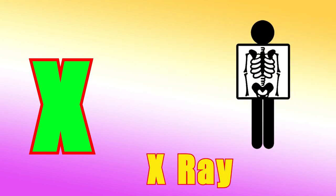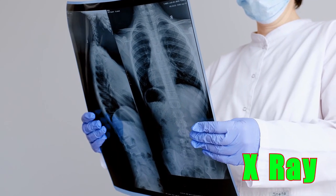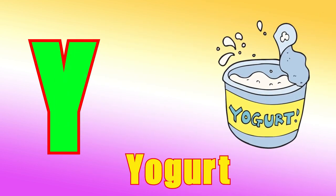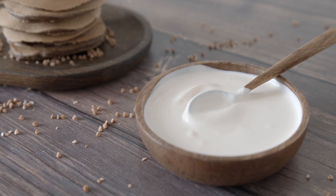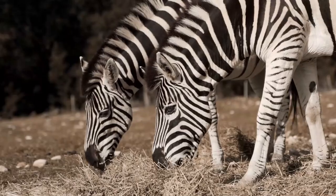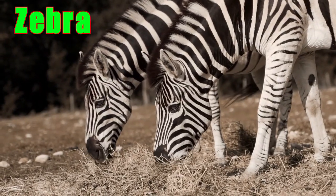X is for X, X, X-ray. Y is for Y, Y, yogurt. Z is for Z, Z, zebra.